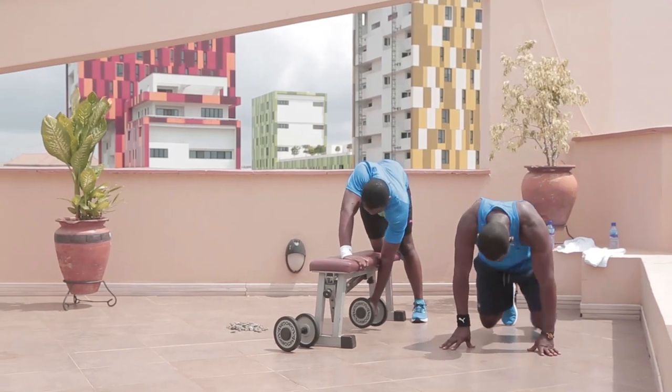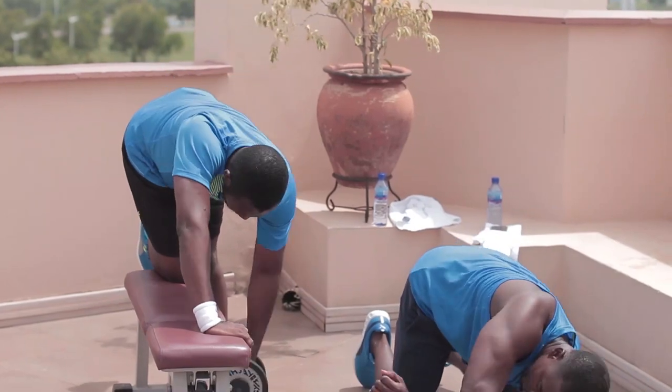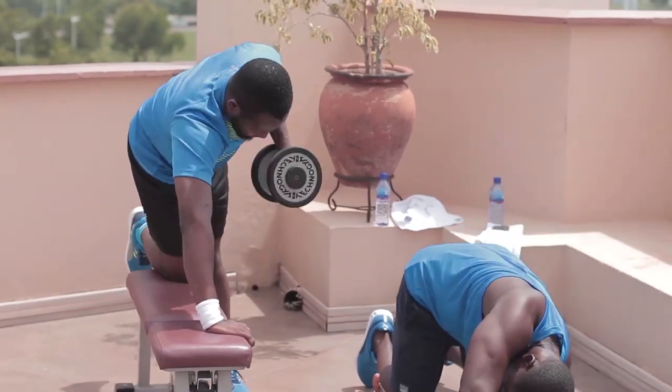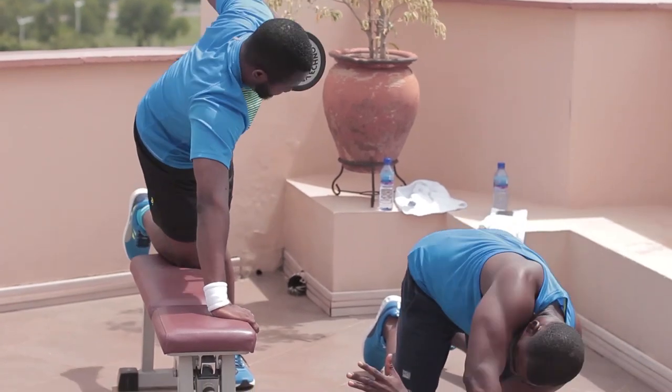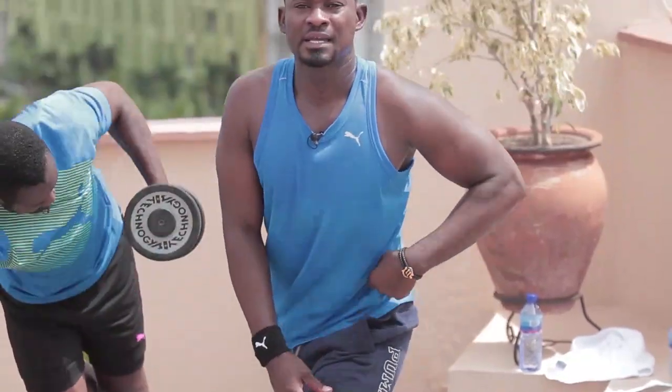So ladies, if you don't have the same way, just go down. One arm here, just lift it up and go. And go, ladies, and go. Same, if you want to firm your lats and get rid of what we call the side folds here. These are some of the workouts.